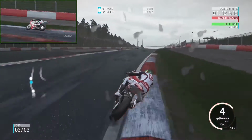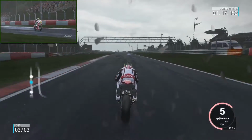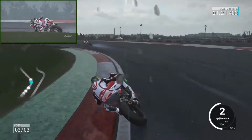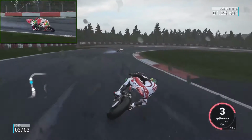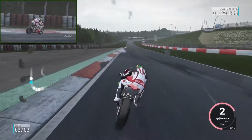Oh God, just caught the curb there, and I've made a mistake, and that probably will cost me the victory here. Damn. Right, let's just try and hold it nice and tight in there. We might be able to just get a little bit closer, but I think that little mistake there might have just cost me the race. Right, let's just hold it there.